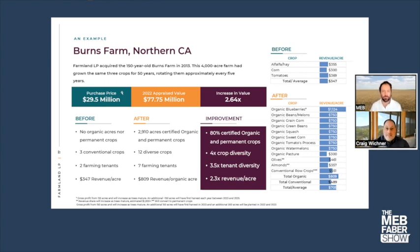Our net profit last year was over $1,100 per acre on those blueberries. That'll grow to around $10,000 per acre at maturity. So the numbers that I'm quoting, over $800 per acre, will actually increase quite substantially as that matures.